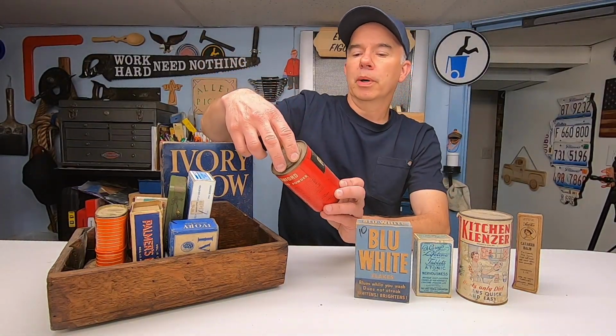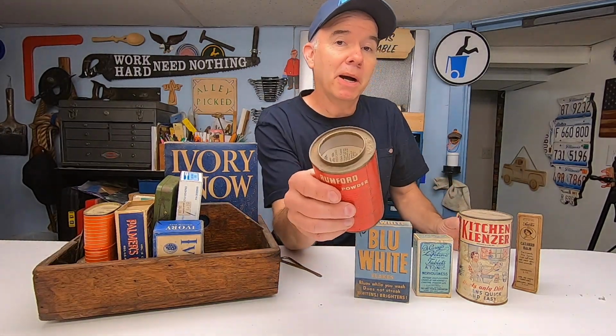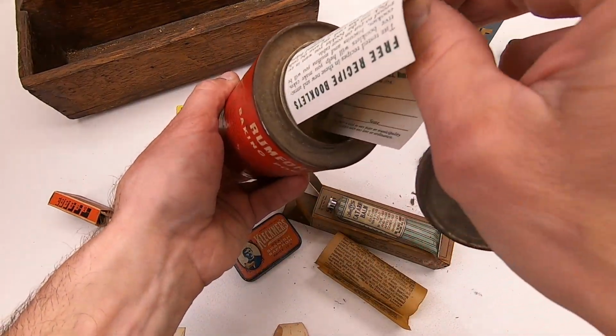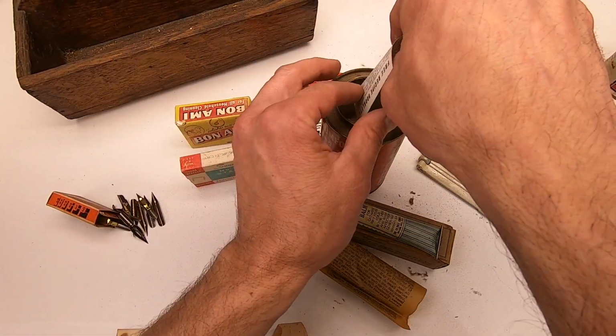Here we go. Rumford baking powder. Yep, it's baking powder. I think the white has turned to off-white. There's a cookbook offer card inside. 25 cents to order this 232-page cookbook.